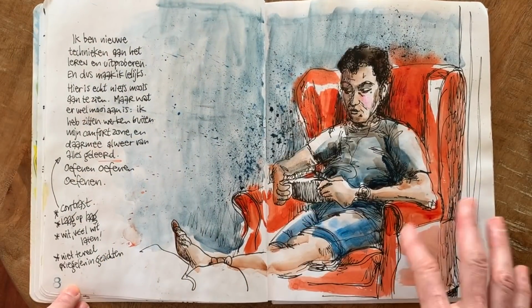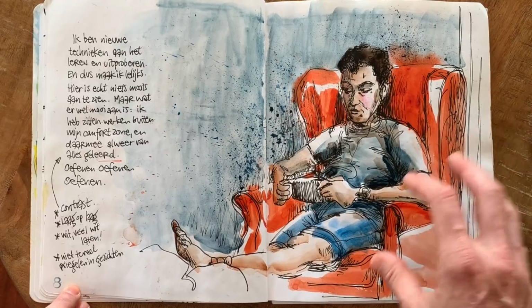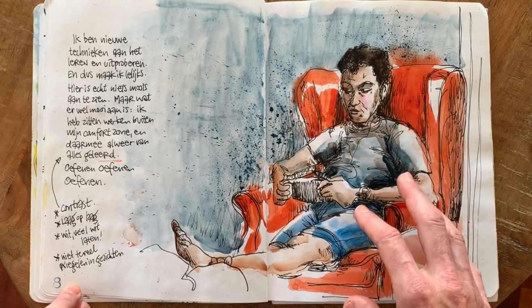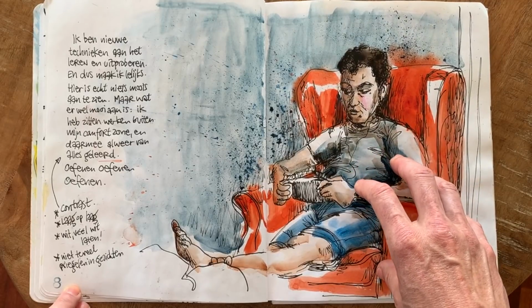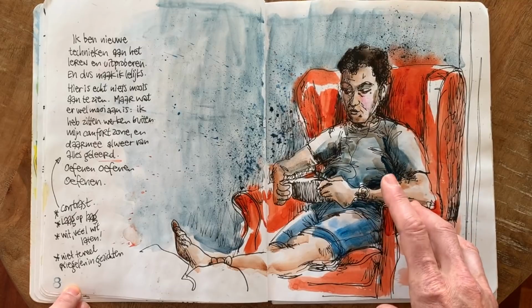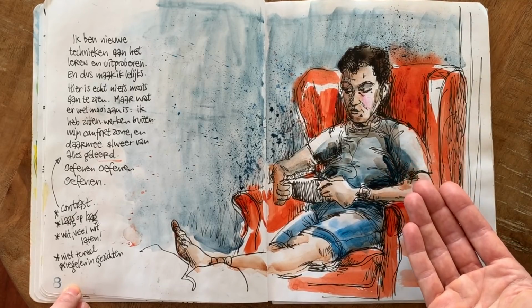Okay, the good, the bad, and the ugly, that's what I'm showing you here. I really hate this drawing because it's overworked. I did not know what I was doing. It was actually a little bit too dark. It was in the evening, but I was trying techniques that I'm not familiar with. And then you get these kinds of results.